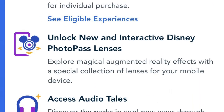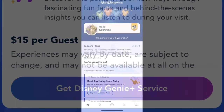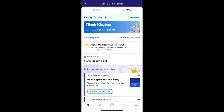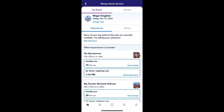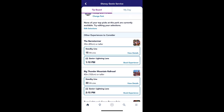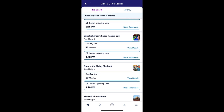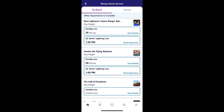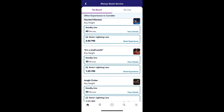So now, let me show you exactly how to make these selections. From the home screen, click on My Day to bring you to the Disney Genie screen. There are 2 tabs, Tipboard and My Day. Go ahead and click on Tipboard. This will bring up your park for the day and show you all the available rides, current wait times, and Lightning Lane return times.